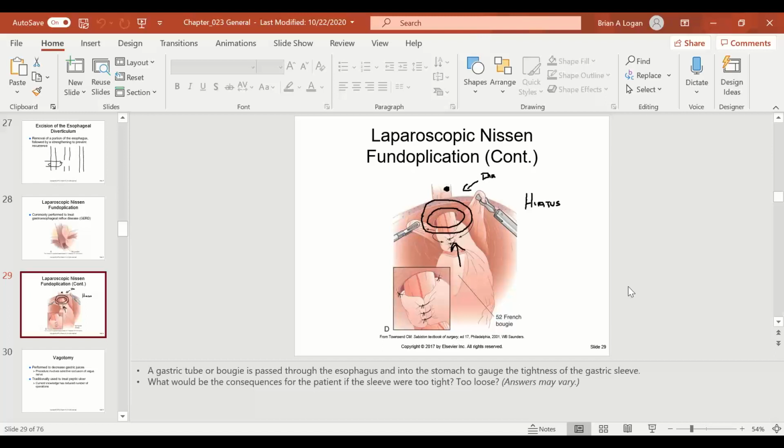What happens if we did it too loose? Now we haven't fixed the problem, right? If the patient was having that GERD, that acid reflux, and we didn't wrap it tight enough, too loose, they're still going to have the GERD. If they had a hiatal hernia and we didn't make it tight enough, then those contents may still pull back into the thoracic cavity. We didn't take care of what we needed to.